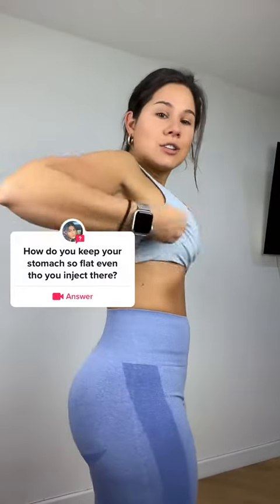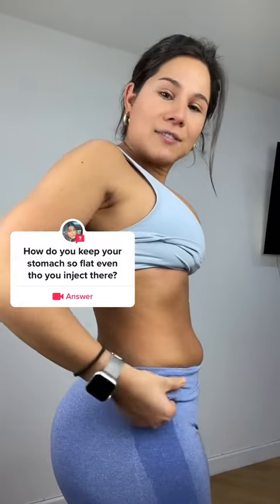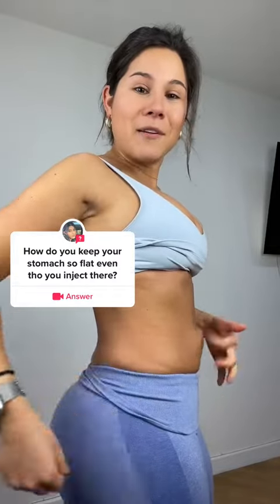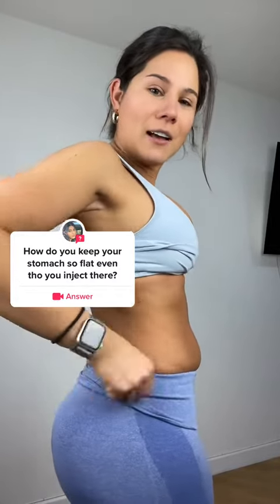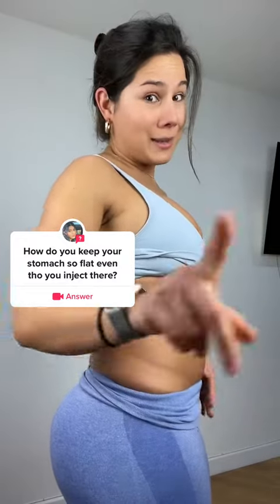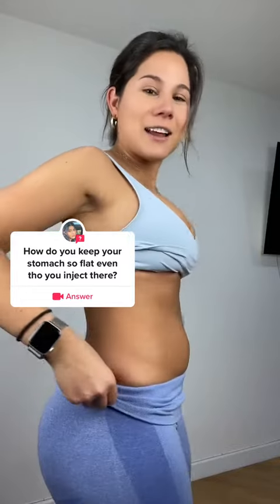But just to show you, my stomach is not as flat as you guys may think. I got a little wobble, you know, and I'm not ashamed of that. Look, so, okay, I'm definitely gonna keep this PG. That's not what I'm trying to do on this channel.